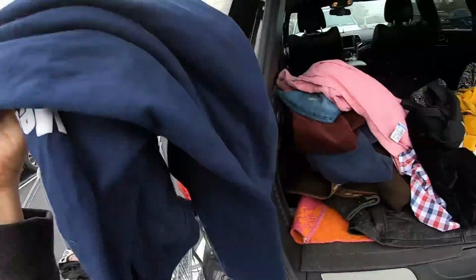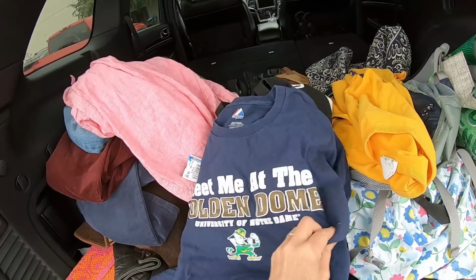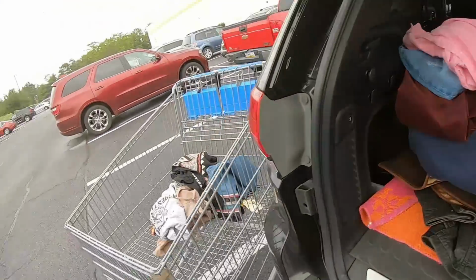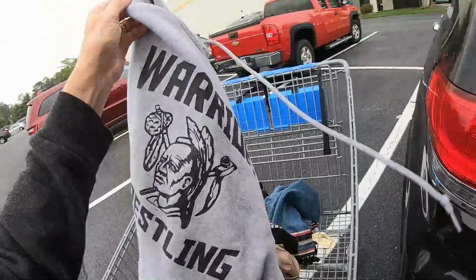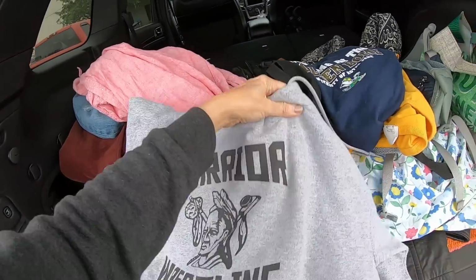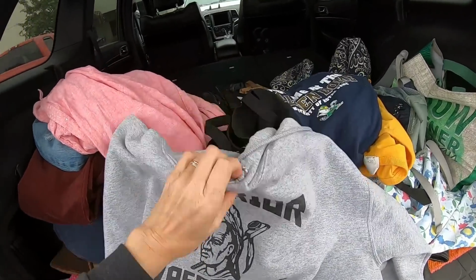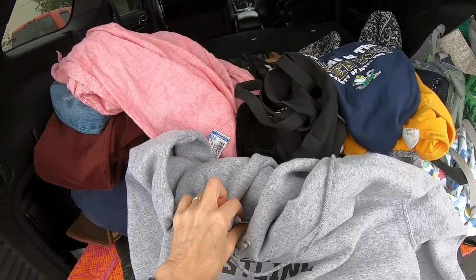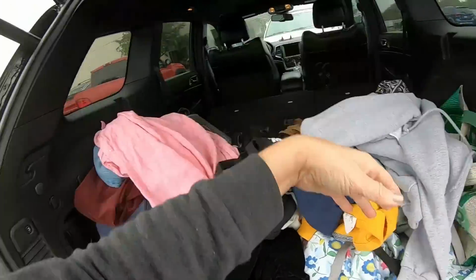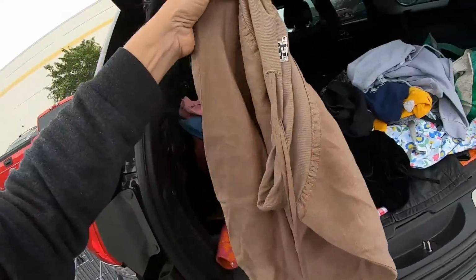And I picked this up for Roger. I had texted him a picture of it, and he said, yeah, go ahead and get it if it's lightweight. Meet Me at the Golden Dome, University of Notre Dame. I picked that up for him. This, I don't even know what this means. Warrior Wrestling. Is that a logo thing? I don't know, but I really liked that logo. So who's making this? It's probably Gildan or somebody like that. Jerseys, new blend. So I picked that up. Some of this stuff has no rhyme or reason, just using my intuition.